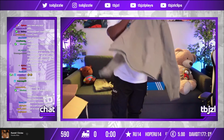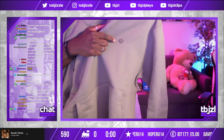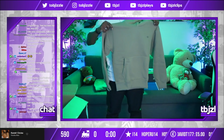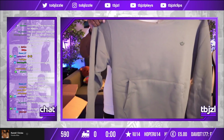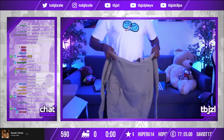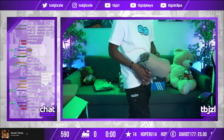Move it. Once again, same embroidery. Because of the lights changing in the background, you can't really see the color as well unless I come close. It's like a khaki green. So yeah, we like this. We like that one. What are you saying? Is that a cop or a drop for you, chat? Talk to me.